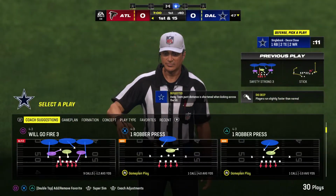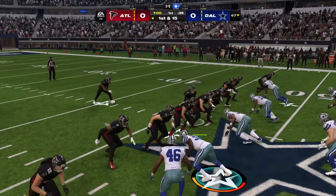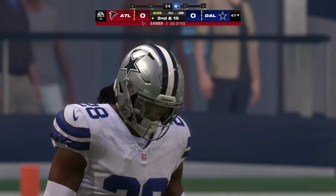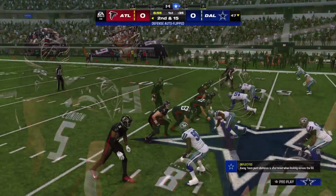Still first down. Here we go. False start backs him up 5. 1st and 15. Ritter. And this one almost intercepted. Not a good throw there. Nearly an opening drive INT.